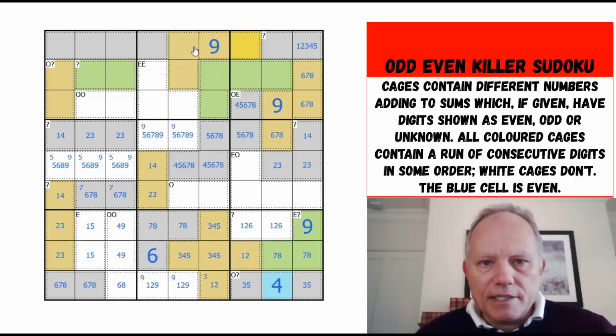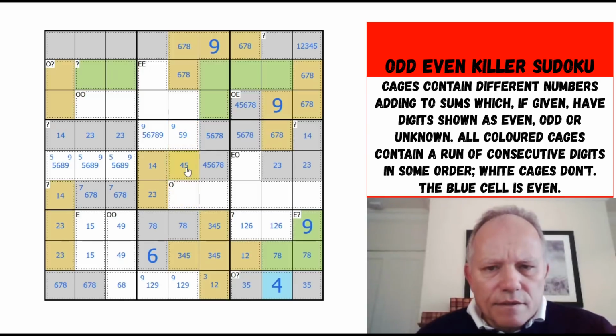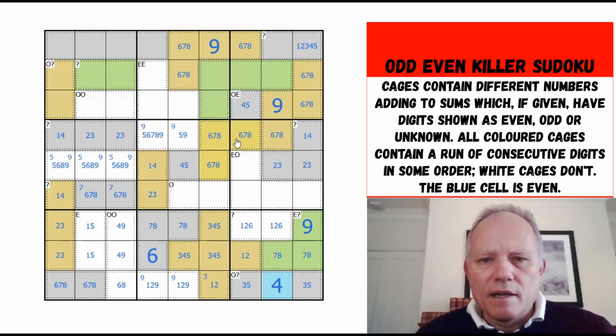Okay, so this is a 9876 cage. That gives us a 678 triple there. Gets rid of 678 out of those. Has that resolved this box? Not particularly, no. But 678 triple in the box reduces that to 4 or 5, and that's 4 or 5. So we can take 4 out of there, 5's out of there, and now we've got a 678 triple across here. So we're left with a 5-9 pair there.